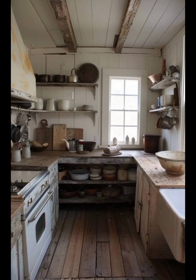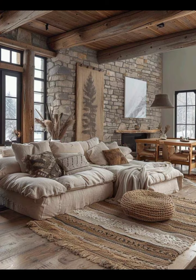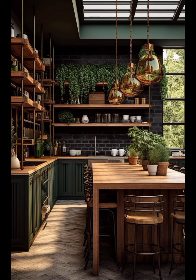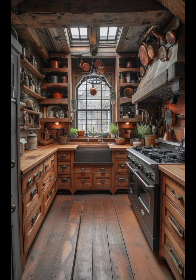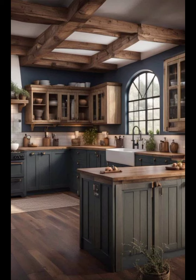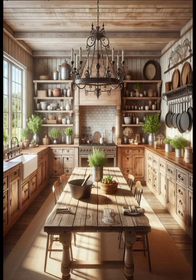Open shelving adorned with vintage dishware and mason jars adds both practicality and charm. And don't forget the cozy breakfast nook, perfect for enjoying morning coffee and meals with loved ones. Storage solutions like antique brass hardware and glass front cabinets blend functionality with elegance, while vintage accessories and decorative elements bring personality and a sense of nostalgia to the space. Every detail, from the farmhouse sink to the woven basket and rustic sign, has been thoughtfully chosen to create a cohesive and inviting atmosphere.